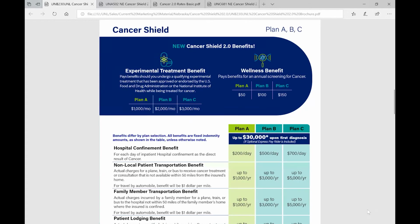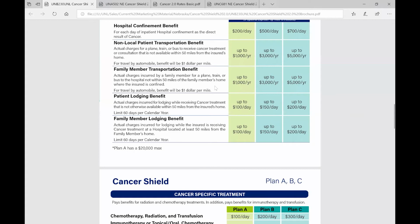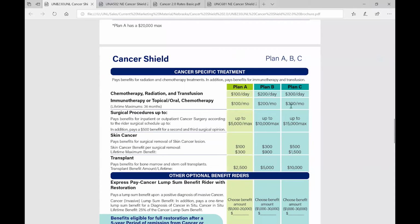All right. Then we kind of get into the cancer-specific treatments. We've got your chemotherapy, radiation, transfusion, immunotherapy, topical oral chemotherapy. You can see the different amounts that we're going to pay there. We're going to pay for their surgery, right? Not only that, if they want to get a second or third opinion for that surgery, we'll pay them $500.